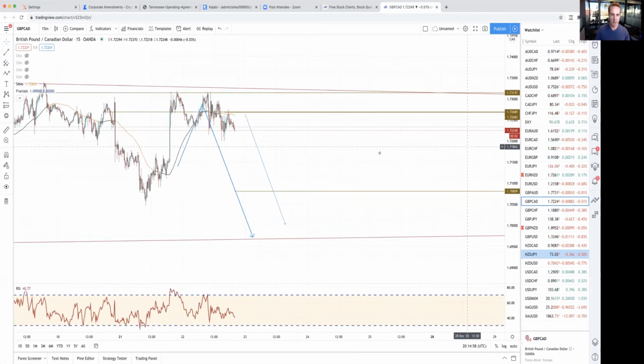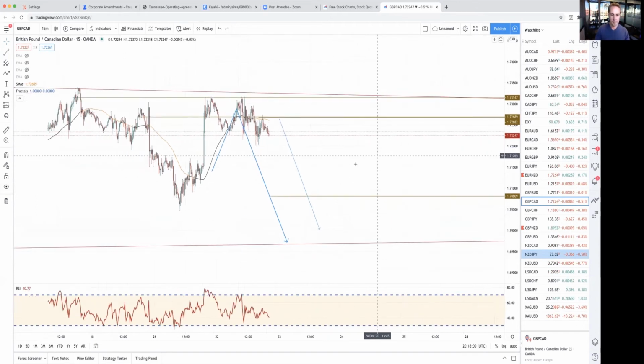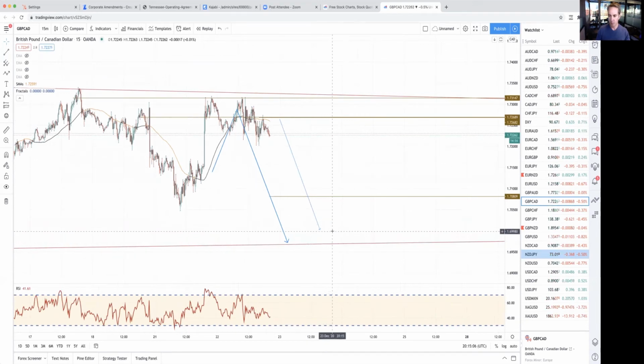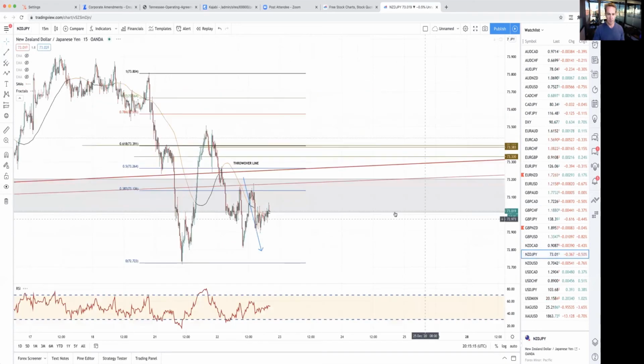Volatility is probably going to slow down, excuse me. But I really like, we have our targets laid out pretty simply here. 1.7, which is a 250 pip target, 220 pip target from where we are now. It seems like a really great scenario.